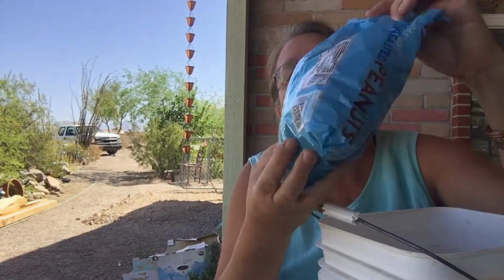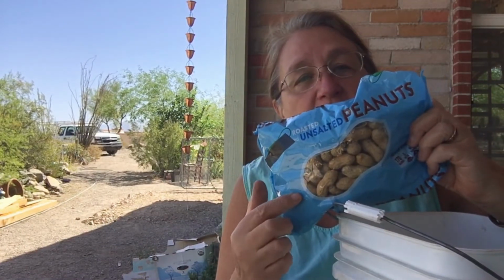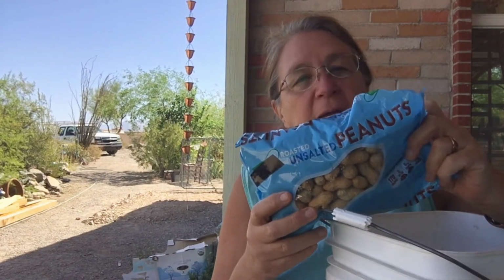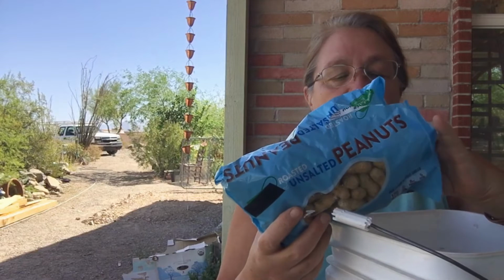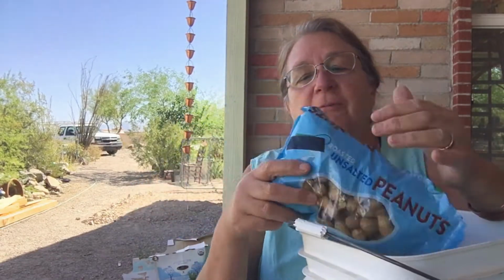So what kind of seeds? I have my little woodpecker food bucket here. We want to use roasted unsalted peanuts. Don't feed them the salted kind. It's not healthy for them. Just the roasted unsalted peanuts that you buy at the supermarket, not too expensive.